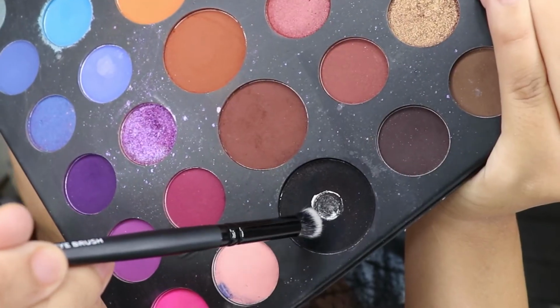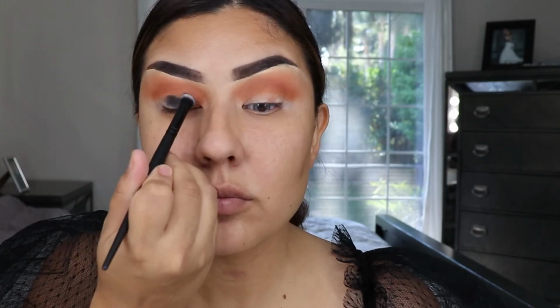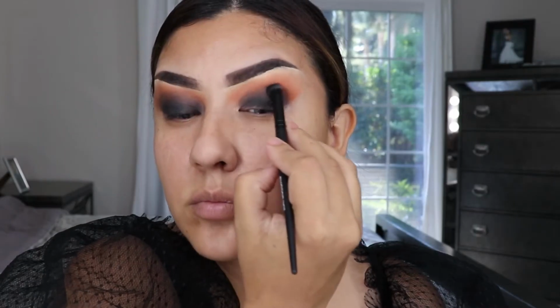Tap, tap, tap. But next, I am taking this black shade on the palette and I'm basically tapping it onto my eyelid, same thing, tap, tap, tap. And then once I'm happy with it, then I start blending it into the transitional shade that I have above.